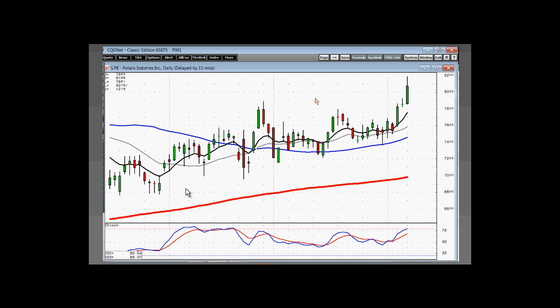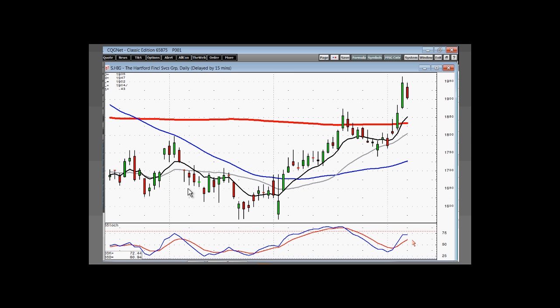Now Hig did a pullback today, but would not be as greatly concerned because notice where your stochastics are. They aren't in the overbought area. So this just tells me there was some selling in an uptrend. I would definitely like to see it open positive and trade positive from here. If it opens lower and starts trading down, close out the position anticipating they're going to come back and test the T-line before turning around and heading back up again.